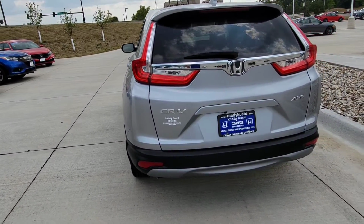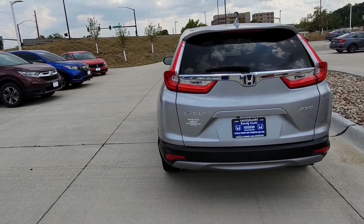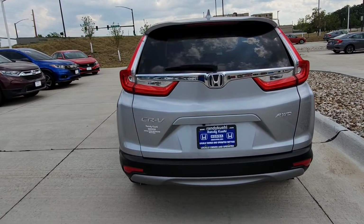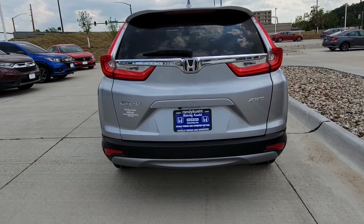We'll wrap around here towards the back. You have LED brake lights. Just makes a bold statement as you apply the brakes, for safety reasons, of course. We have a multi-angle rear camera. All-wheel drive badging going on because this particular one is an all-wheel drive.